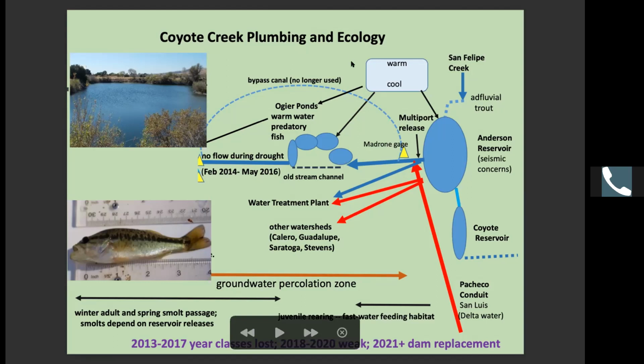Similarly, water coming from the San Luis Reservoir system is warm by late summer, and you don't have the cool water that you could blend to reduce that. The new Anderson Reservoir design allows releases from the bottom simultaneously with releases from further up in the water column, so you can release relatively warm water to the treatment plant, at least not bottom water, and cool water to the stream, and that could blend with the warm delta water coming from San Luis, and you could keep the stream cool.